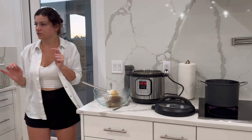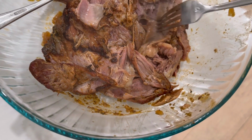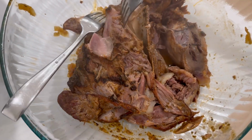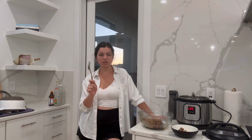Set these aside for cash. Okay, so this whole thing is like a bone. That's all meat. How easily it pulls apart, just fell off the bone completely. I think it turned out pretty good.